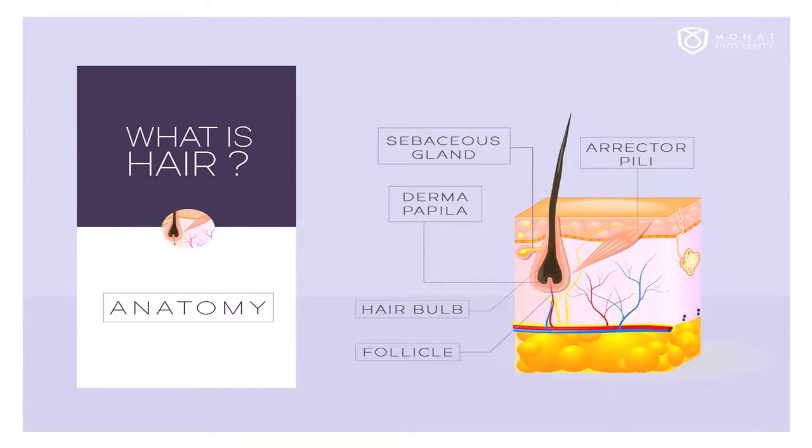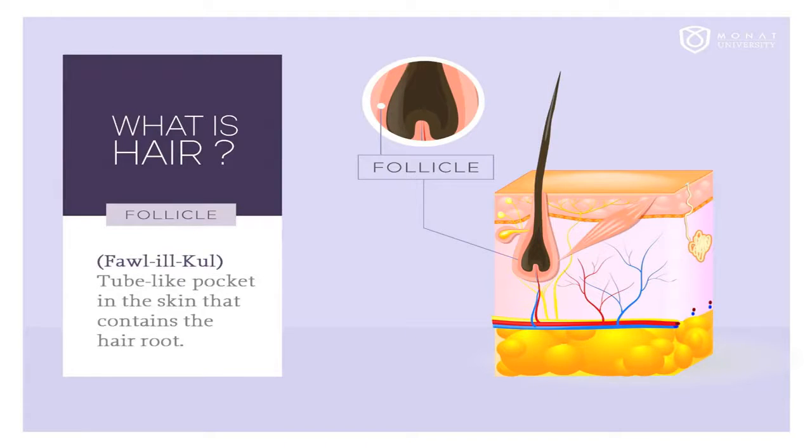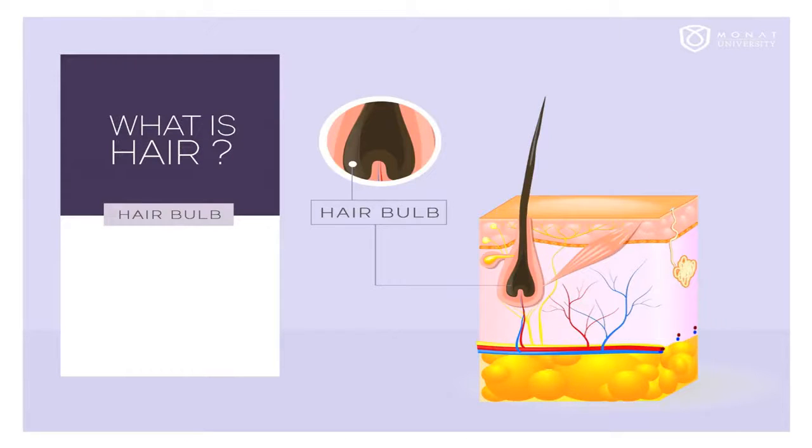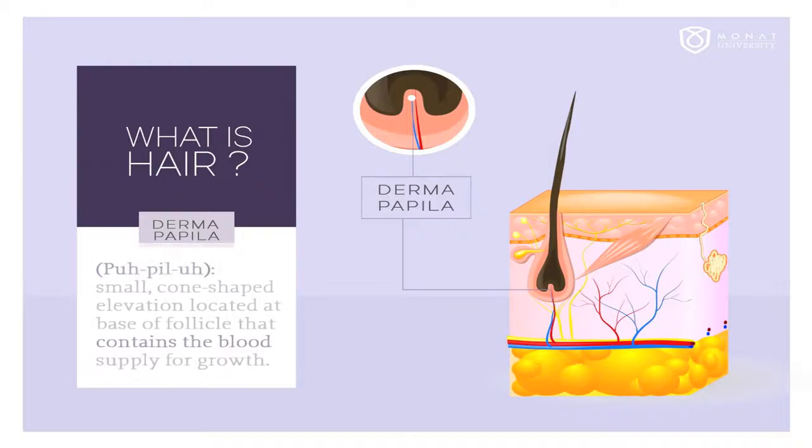Let's look at hair anatomy. First is the follicle. It is a tube-like pocket in the skin that contains the hair root. Next is the hair bulb. It's the lowest area of the hair strand. Next, the dermal papilla. It is a small cone-shaped elevation located at the base of the follicle that contains the blood supply for growth.